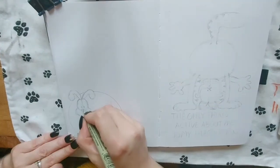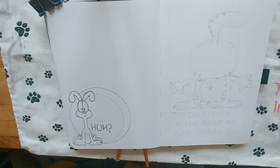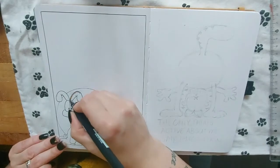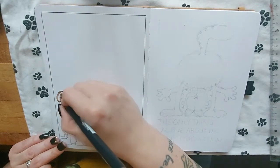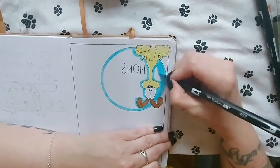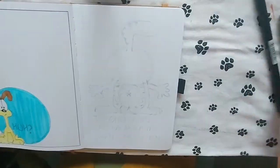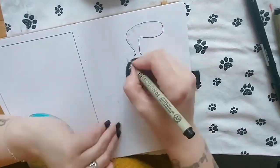And now we are on to my final two spreads for this month. The left one is a monthly reflections page. I like to look back at each month to see how it went, how I felt, what I've learned, and what I can take with me in the upcoming month. And I like to close off the month with a quote page, which in this case is a very big, happy Garfield upside down with a quote that reads, "The only thing active about me is my imagination."